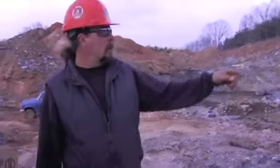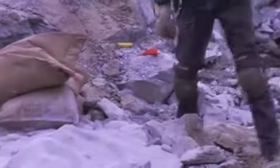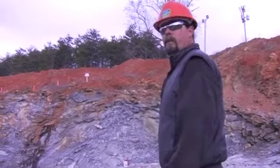And don't drop it. One by each hole, all the way up to that blue bucket. That's a lot of dynamite. That's a lot of TNT. Let's go ahead and load this before we lay out any more.